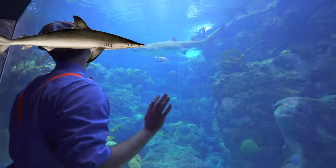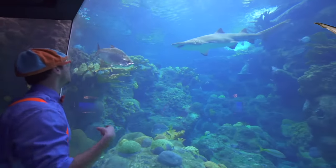Big aquarium. Ooh, it's coming close. Look at that one.